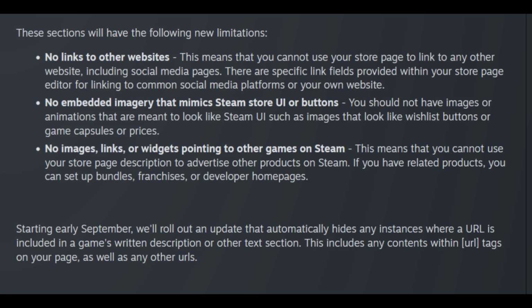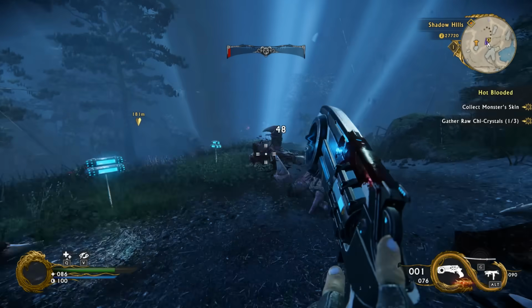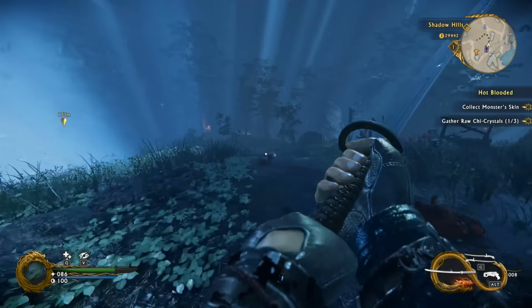No images, links, or widgets pointing to other games on Steam. This means that you cannot use your store page description to advertise other products on Steam. If you have related products, you can set up bundles, franchise, or developer homepages. That is something I actually see a lot of. And really, what I see a lot of is when a game is offered as a freebie, it's usually offered as a free title on Steam to promote, a lot of the times, the second release of the game.